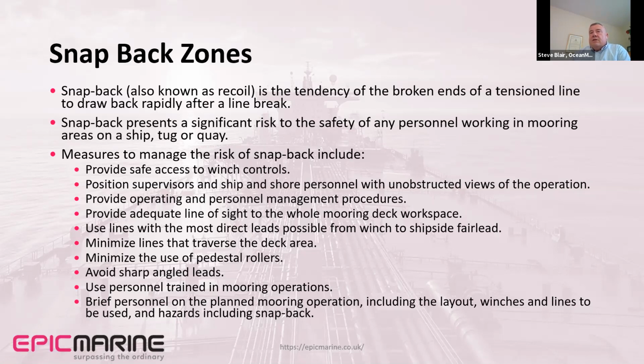Measures to manage the risk of snapback include safe access to winch controls, maybe some form of protection around the winch controls, position supervisors and ship and shore personnel with unobstructed views of the operation, provide operating and personnel management procedures, provide adequate line of sight to the whole mooring deck workspace, use lines with the most direct leads possible from winch to the shipside fair lead.